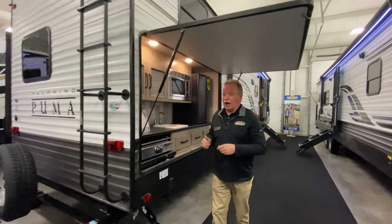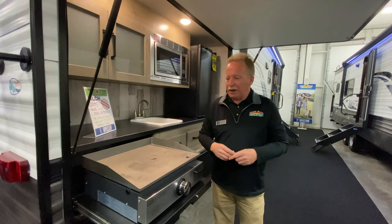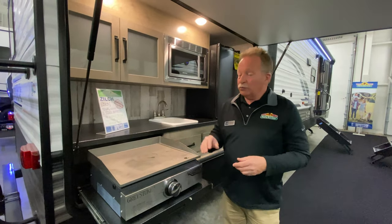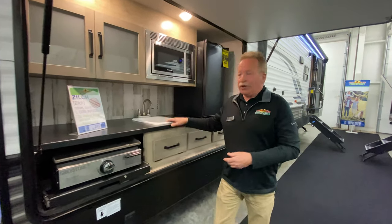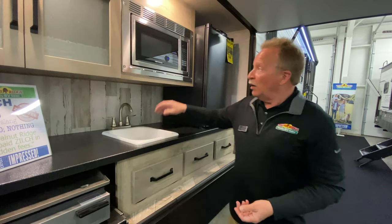Outside kitchen, check this out. It has a gray stone griddle. How about that? Bacon, eggs, pancakes, hamburgers, you name it. You stir fry, you can cook that on there. That'll come in real handy. It has a real sink. It's not a sink that you fill and you toss out. It actually has a drain that goes to it as well.